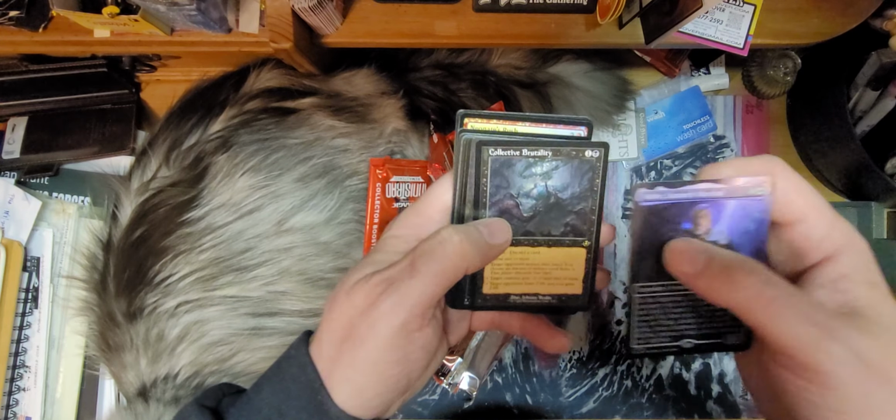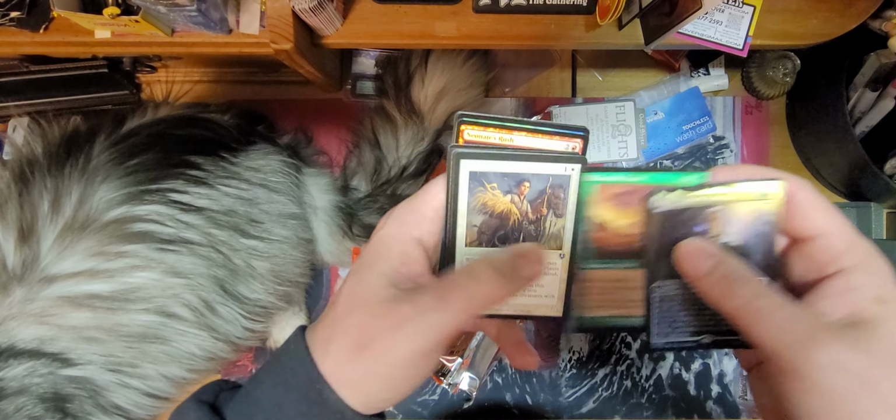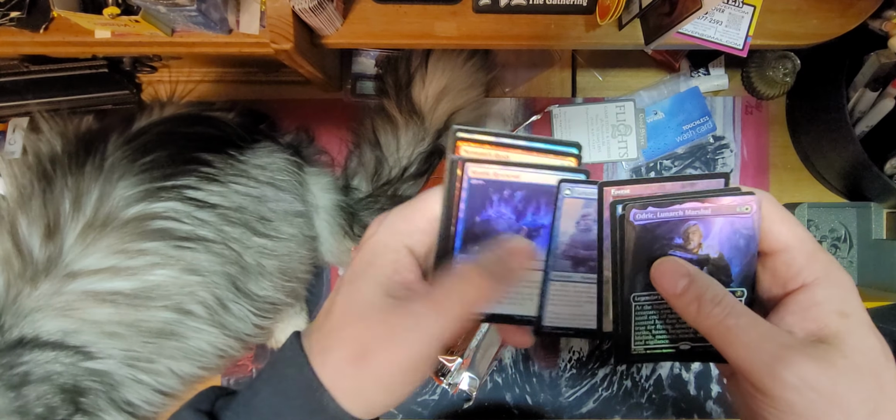Collective Brutality, fantastic card, good reprint. Tireless Tracker, again, another needed reprint. Memory Deluge, very, very good. And a Bramble Worm, Ambitious Farmhand, Departure, and a Far East.